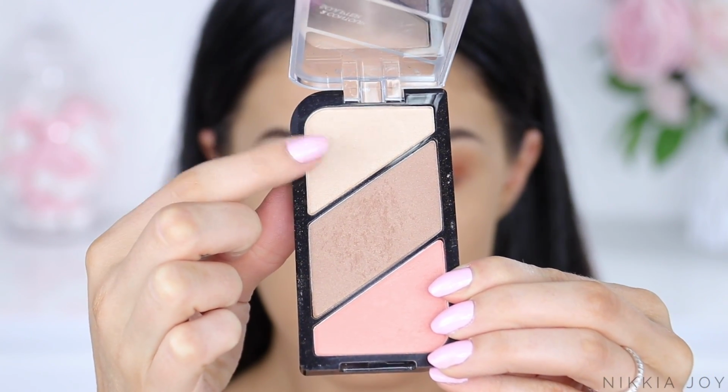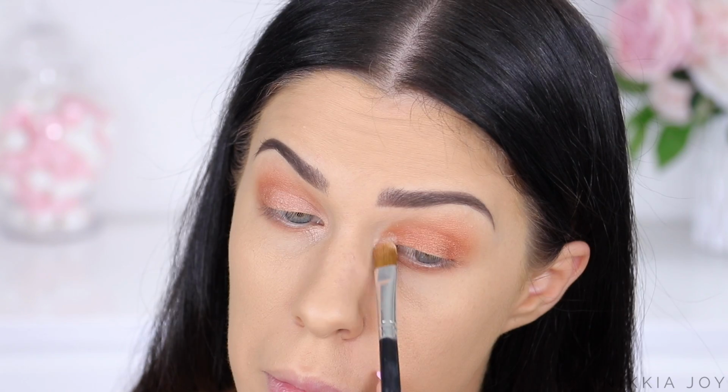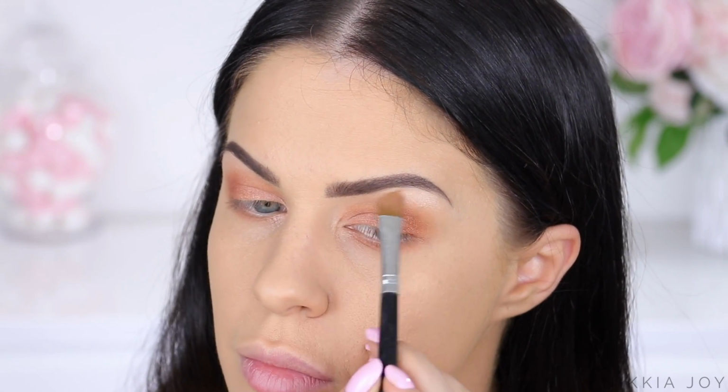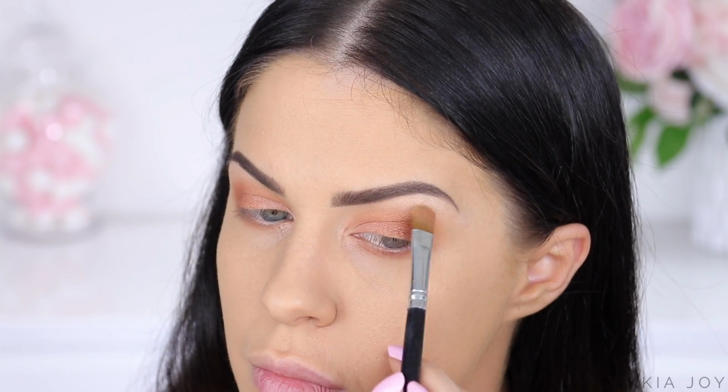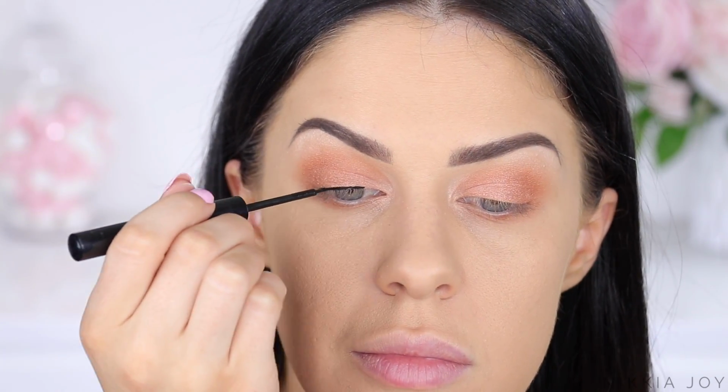Now I'm taking this Rimmel, I think this is their Rimmel Kate Highlighting Contouring Kit. I'll have all the products linked down below, but I'm taking that highlighter shade from that palette. I'm applying that to the inner corners of my eyes to brighten them and also to my brow bones to lift and brighten up the face.